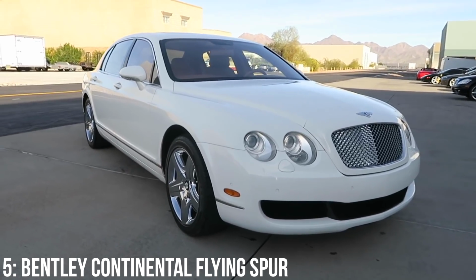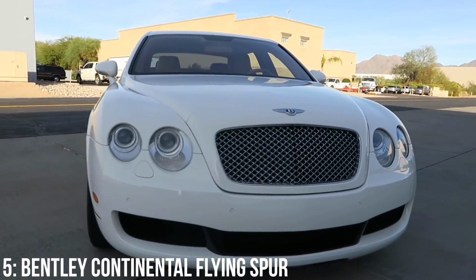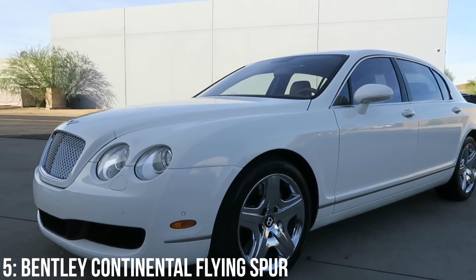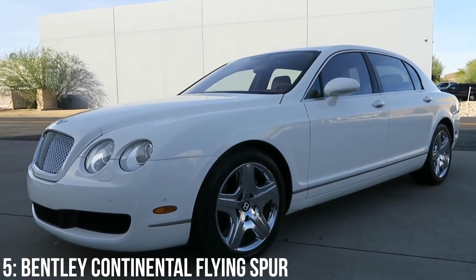It also benefits from a Torsen all-wheel drive system, adaptive air suspension, and continuous damping control to maximise the softness of the ride, but also ensure it turns corners without too much body roll from that massive weight.